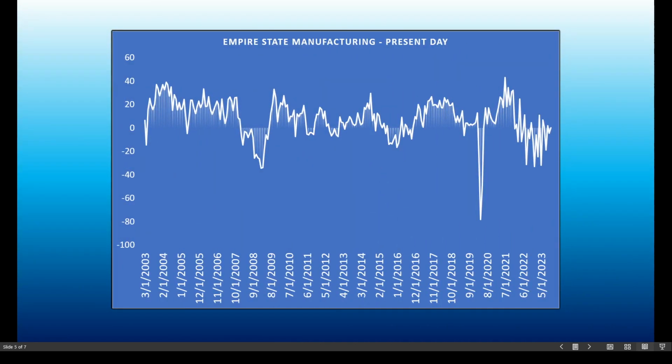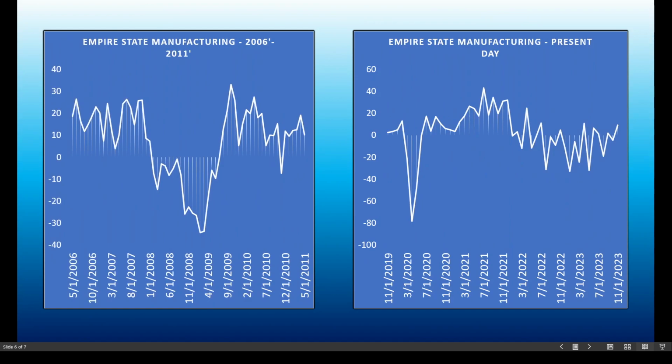Here's manufacturing present day, again, back in positive territory after seeing a significant decline for the better part of a couple years. This is the longest lasting decline we've seen in Empire State Manufacturing, going back arguably to about 2007, 2008, but it looks like today's report is a turn to the better side.